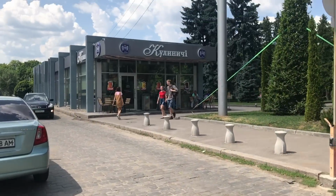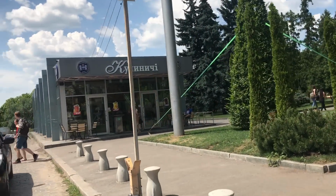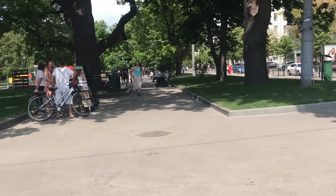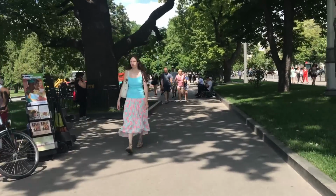By the way, a Kharkiv institution is this bakery called Kalinchi. Really terrible coffee, but the Kharkivians love it. I think it's one of their local bakeries. They're so old, they've been around forever, but also not a great place to work from.